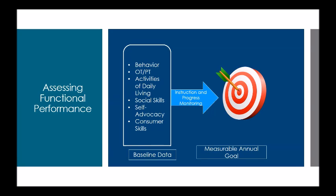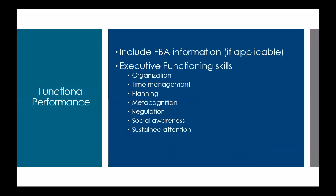Again, we're collecting that baseline data and reporting that in the present levels. We're talking about where they are and where they need to go to create that measurable annual goal, and we're monitoring that with progress. If a student has a functional behavior assessment, you want to include that as well.